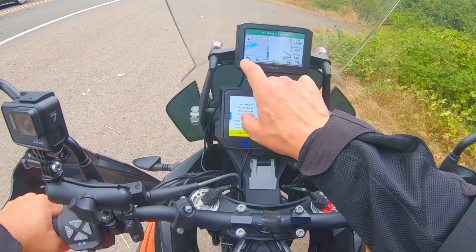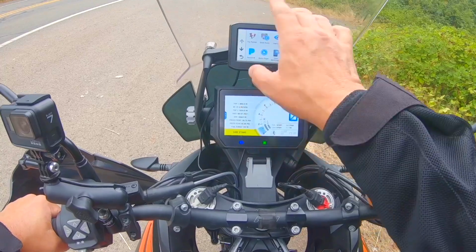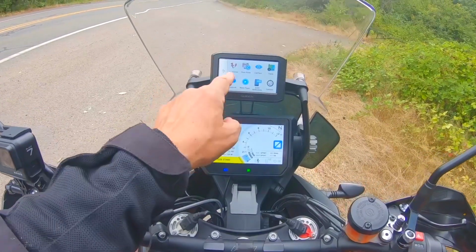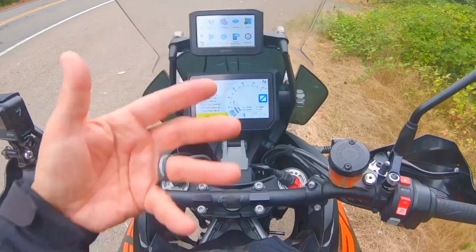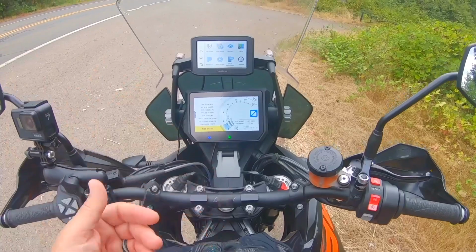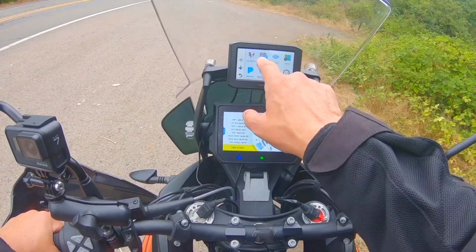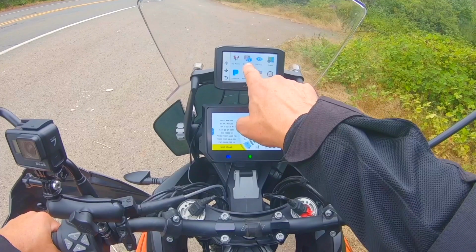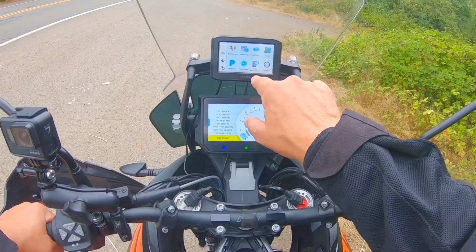So we're going to go back to the home page. We'll go to apps, and these are all the various apps here. There's a trip planner where you can put in all the locations, kind of similar to what you find on Google Maps, where you can put in multiple locations and it'll build a route through that. You can share your route. You have to have some kind of a connection to your smartphone to share that route.